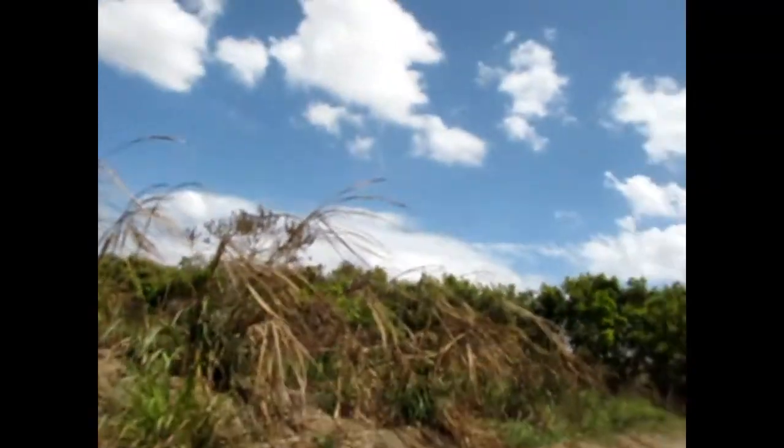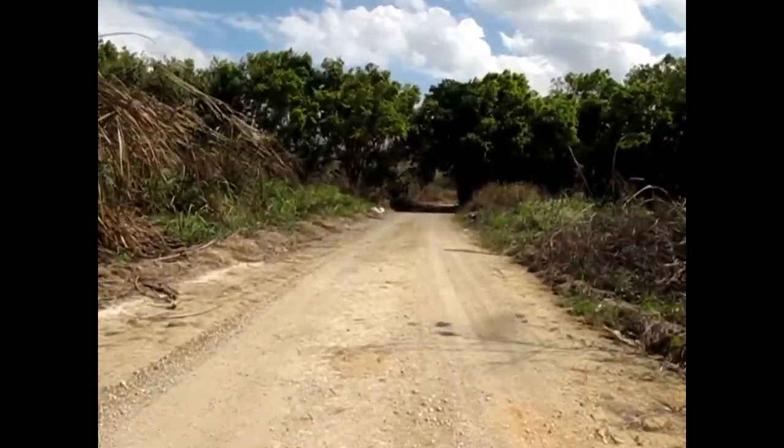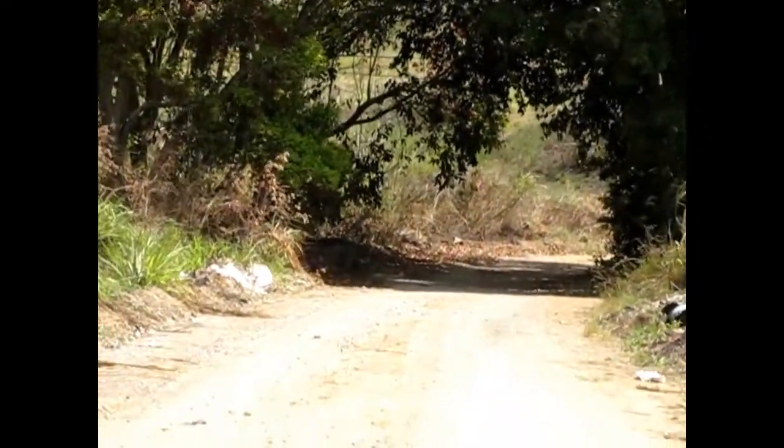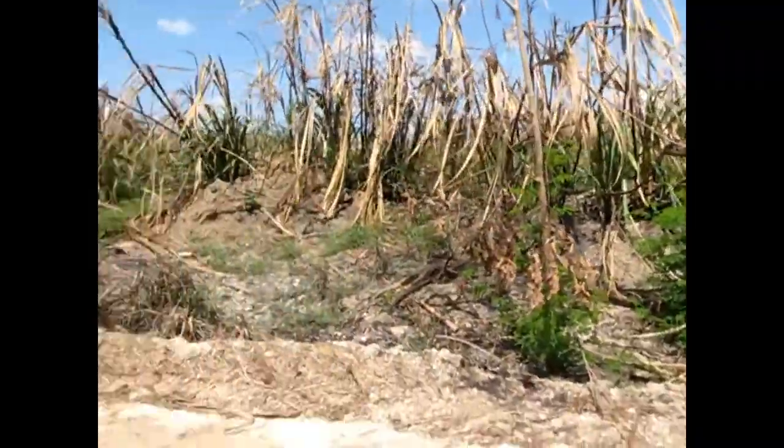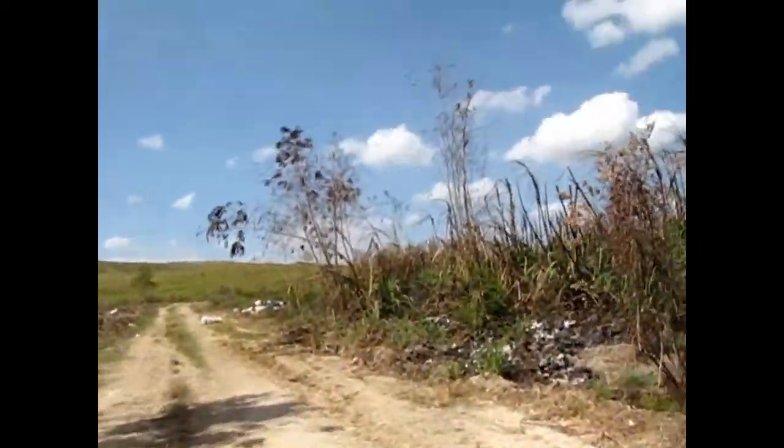But bro, this is really sketchy. Dark tunnel. Look at this. I literally just passed there. There's a river underneath there. And then it's like, oh jeez. Oh, my side. Oh, hold on. Ow. Cramp. Oh, I'm like an old guy.